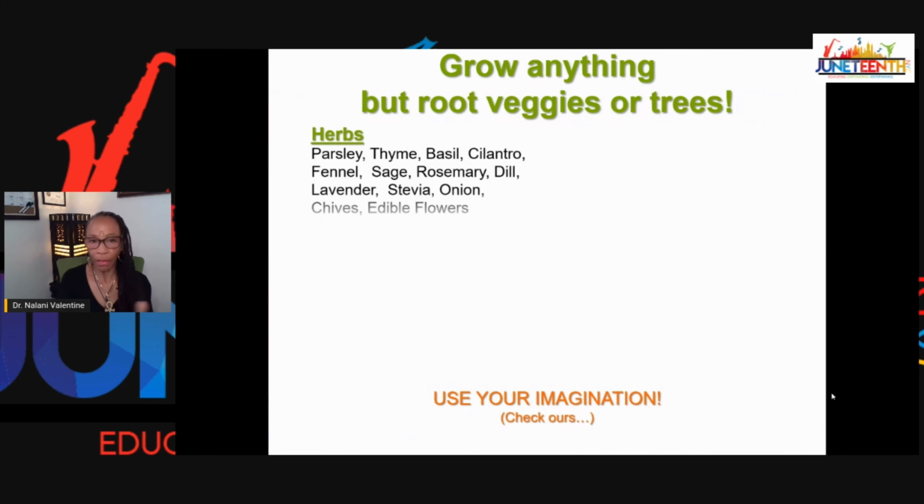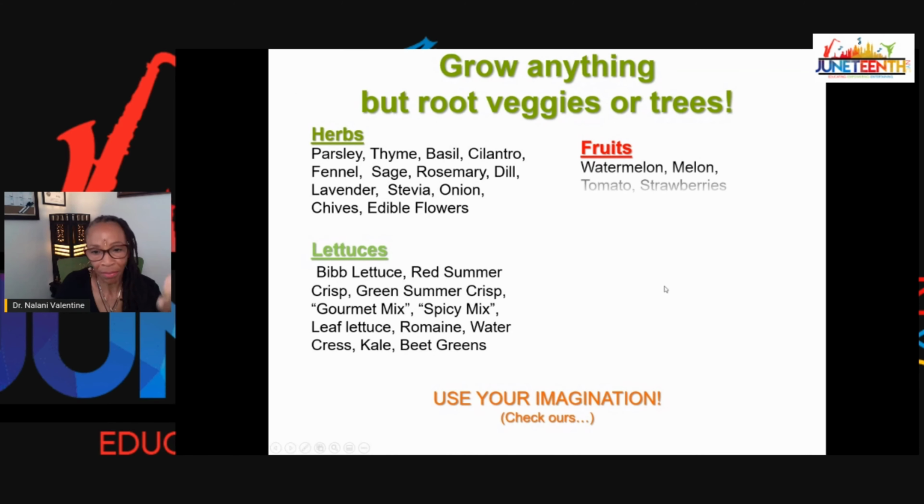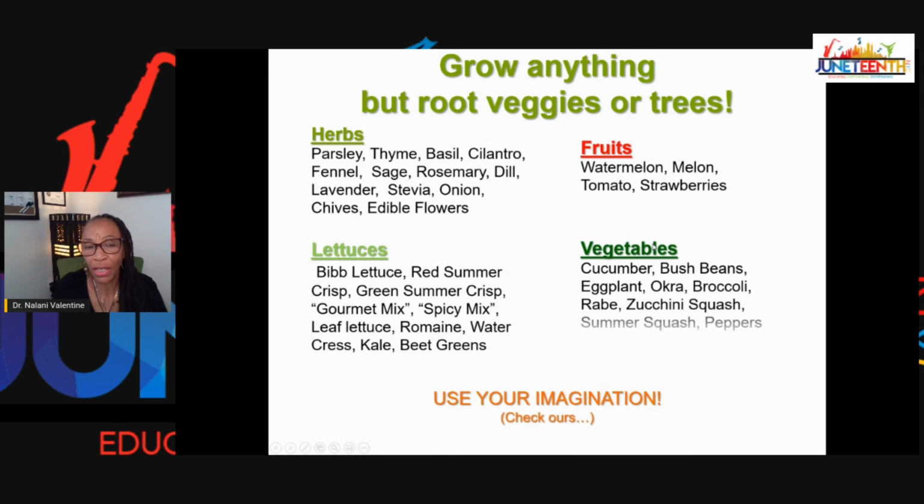Before we even go into this, let me share with you that you can see this here. You might be wondering, how much can I grow? Well, if you have the outdoor one, you can actually grow watermelons because it grows on a vine, right?